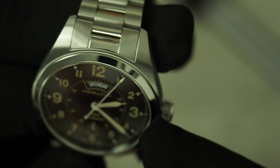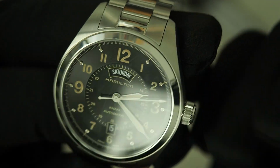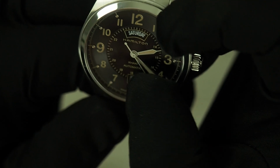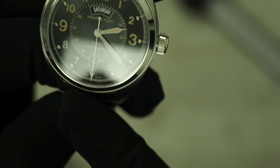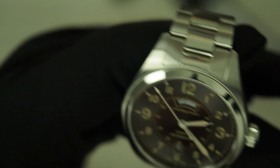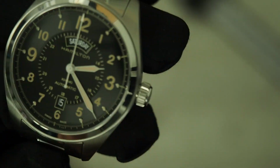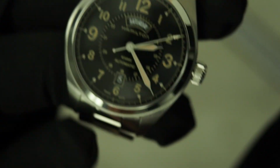The inner circle, you have the 24-hour numbers there, also a cool touch, like the Fliegers. And you find Hamilton writing right under the 12 and above the 6, Khaki and automatic, and also between the 6, sure, Swiss made. Hamilton is a Swiss company. They are owned by Swatch, like Tissot, Certina and all the other brands, which is more on the affordable side. Sure, they also have their models at 3,000, 4,000 euros, but the Khaki range is mostly between 400 and 1,000 euros.